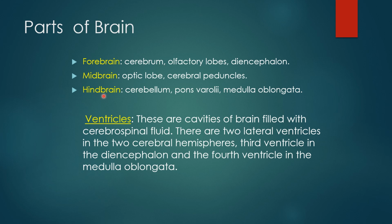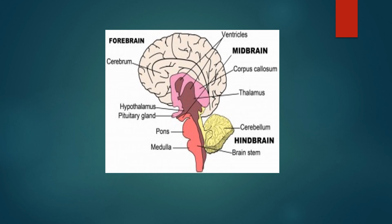We are going to confine our discussion to three important parts of the brain, which are the cerebrum, the cerebellum, and the medulla oblongata. Now, the cerebrum is the largest part of the brain. As you can see on this slide, it is the largest part of the brain.